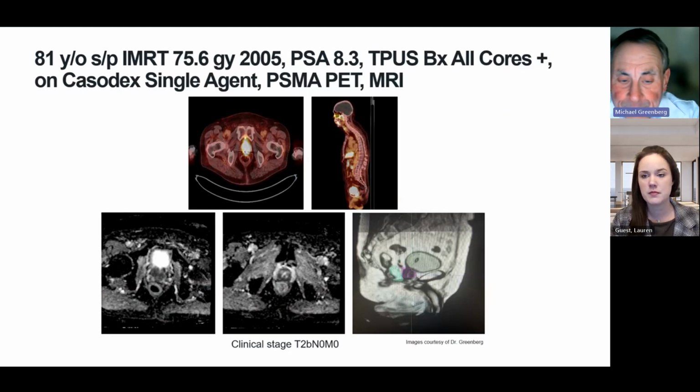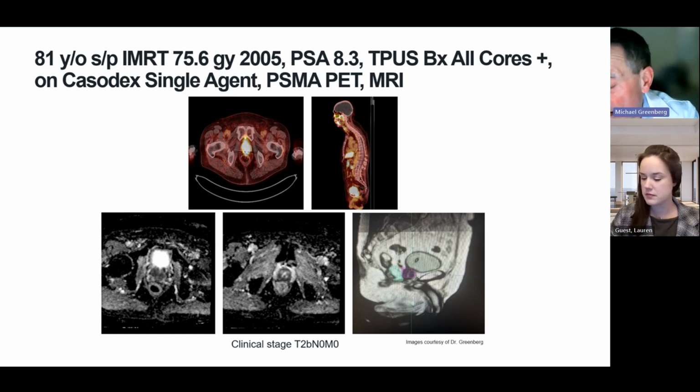So this is an 81-year-old gentleman who had IMRT to 75.6 gray in 2005. PSA was 8.3. On recurrence, he had transperineal biopsies and was placed on single-agent Casodex. This is his PSMA PET scan, which was pretty dramatic. You can see the fiducials there from his previous radiation. And I mean, that's pretty extensive involvement with all biopsies positive. So, you know, the question going in is, are you going to be able to get the spacer underneath this?